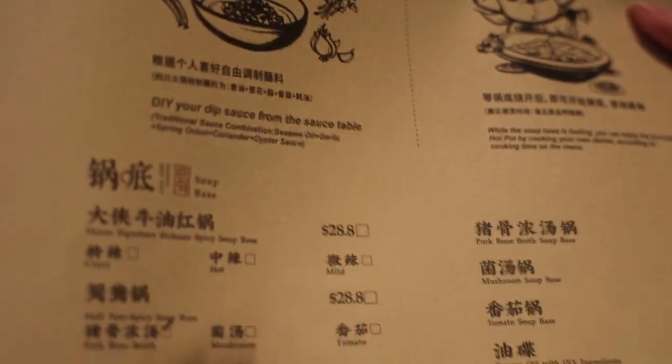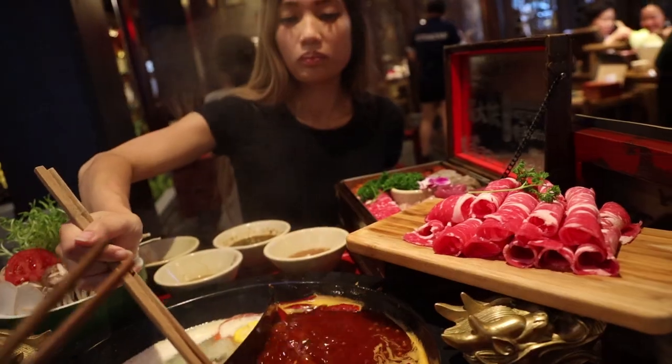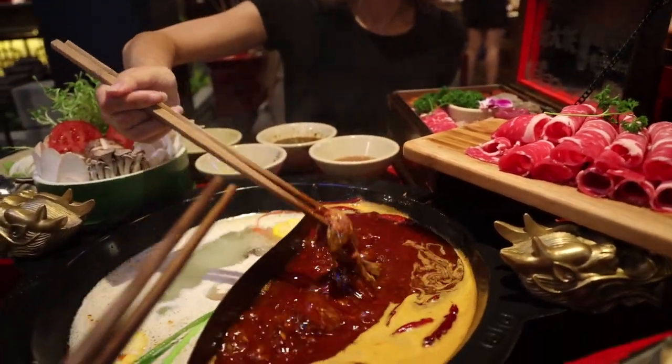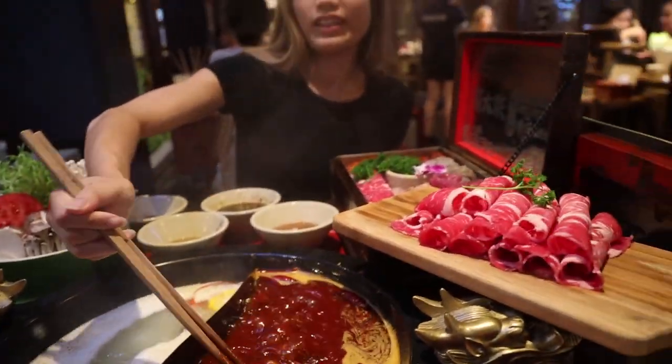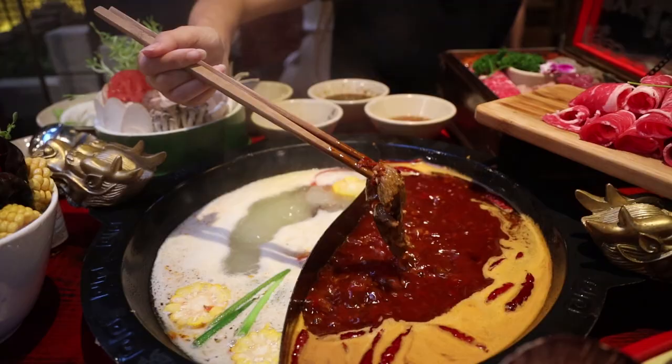What she did say also was that the mild might be actually really spicy as well, because it's for people who are used to the mala spice. With the mala spice, that's like a numbing spice. So I'm not sure how we'll do, but let's see how it is. I did mala spice last time. No, but this is like traditional Chinese. So who knows if we're gonna end up with some ring of fire tonight.